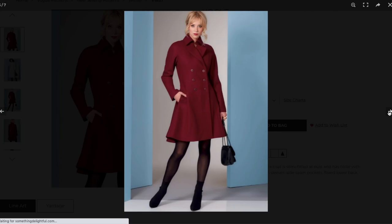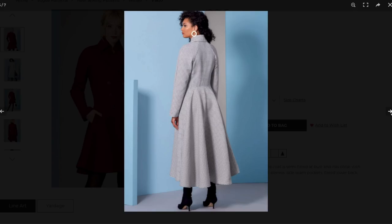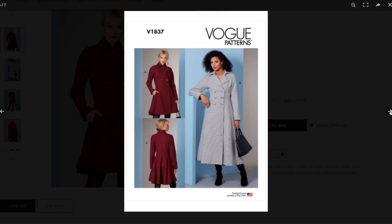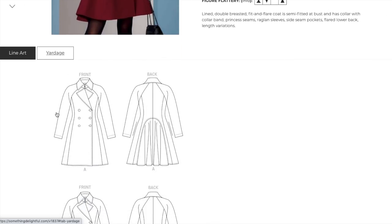I want to see the back so badly to see what that flared back looks like. Oh, so now I'm getting not Victorian, but early 1900s, right? Like with this little panel, that's really cute. I love a little circle skirt moment. It's a lot in the fuller length. I mean, a lot. But again, this is one of those coats where no matter what fabric you make it in, it's going to look special. You can't help yourself. Okay, and these are the line drawings.